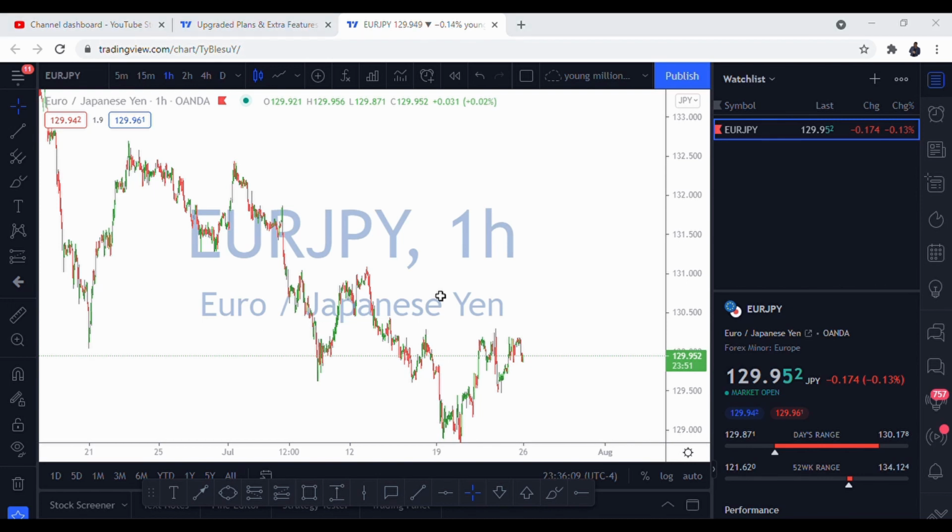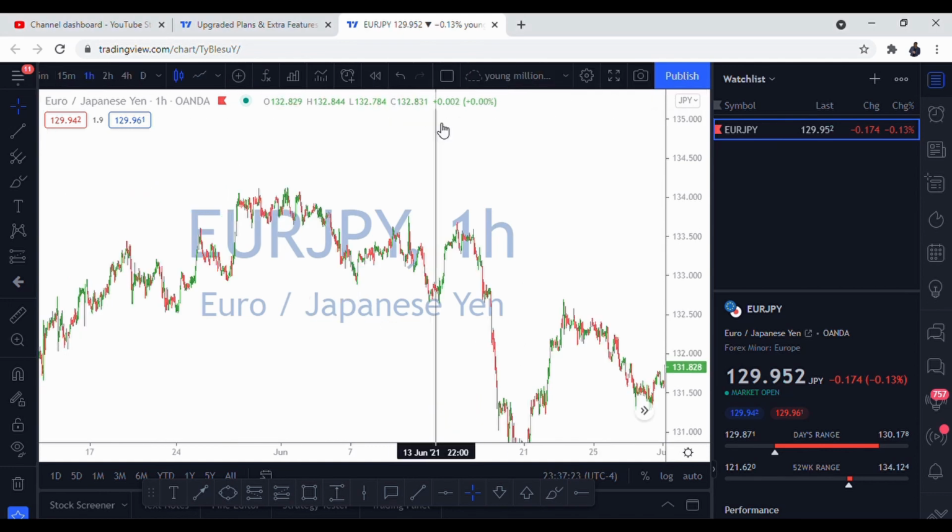So if you're new here, basically this is the chart that we use to backtest. So we're going to do the 10k challenge. So we're going to see if we can turn 100 into 10,000. I'm serious. We're going to just do that in backtest.